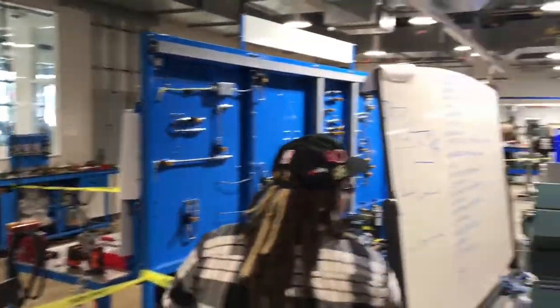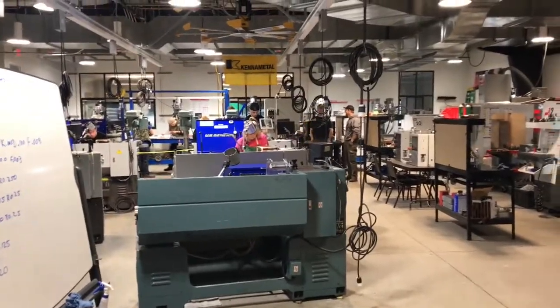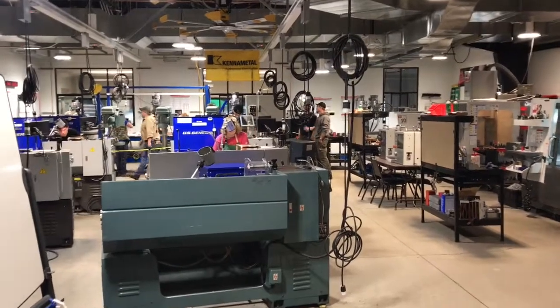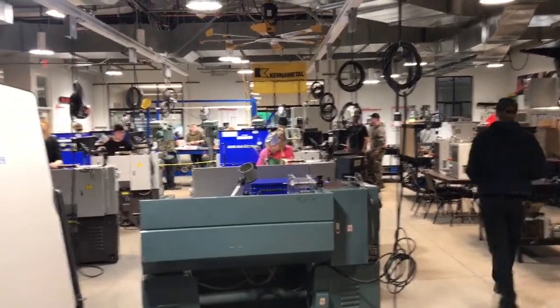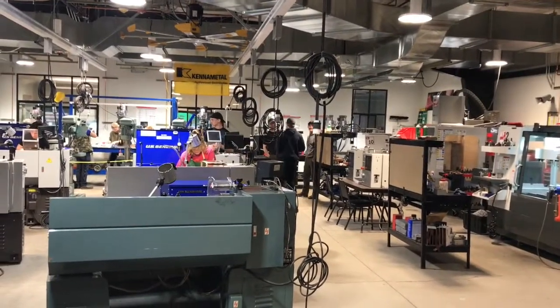Okay. And then we got the lathes. We got the lathes. Right over here. All right. So they're doing their little projects here on each station. Nice. And then they're doing the vertical mills. Yep. On the far end.